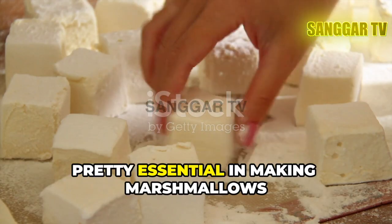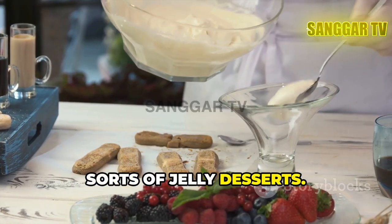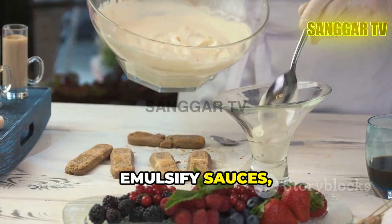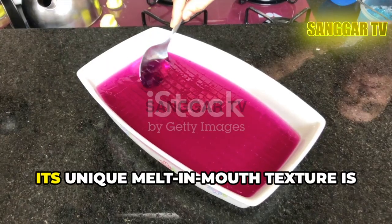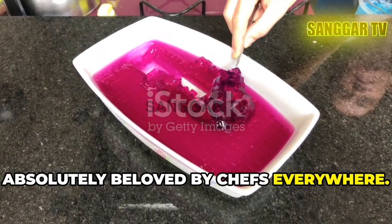Gelatine is pretty essential in making marshmallows, panna cotta, gummy candies, mousse, and all sorts of jelly desserts. It can also stabilize whipped cream and emulsify sauces, which is quite handy. Its unique melt-in-mouth texture is absolutely beloved by chefs everywhere.